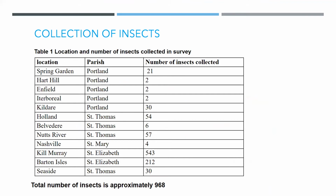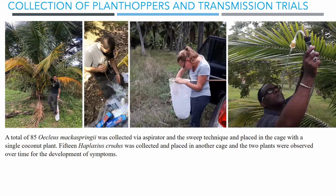The location and the number of insects collected in the survey is an approximation because we don't have the exact number, because we're still counting. The total number of insects is approximately 968, and those are the various areas and the numbers that we collected from those areas.